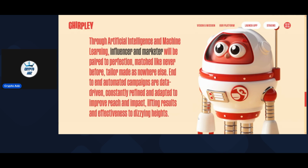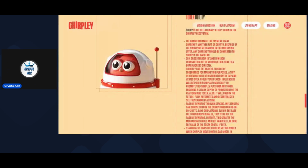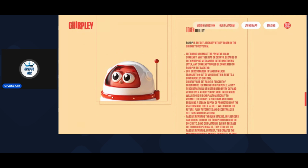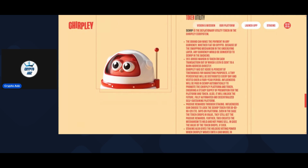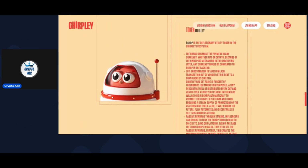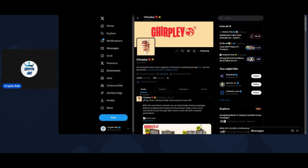So I think this is a good project. Also, the token has good token utility. You can use it for payment on the system. They also do buybacks and burn a percentage of the token. You can also stake this as well and vote on different governance procedures. The team's also doxed. I know it doesn't look doxed, but they have their LinkedIn here. But again, guys, this is a very high risk project.